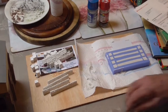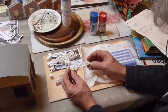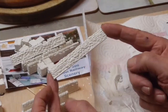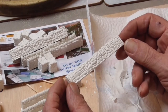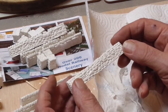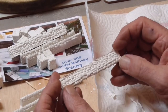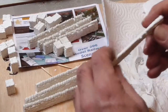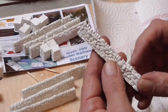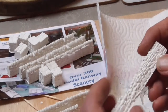Anyway, I've already tried casting up some. That's one I made earlier. It's not bad, is it? Quite authentic. Still got a few little blowholes in it. Trying to get rid of those slowly. First one I did was disgusting. It's like the moth's been at it. Awful. Horrible. Holes all over it. Makes it look realistic, huh?